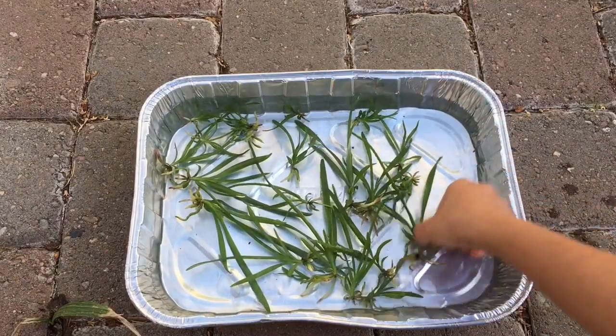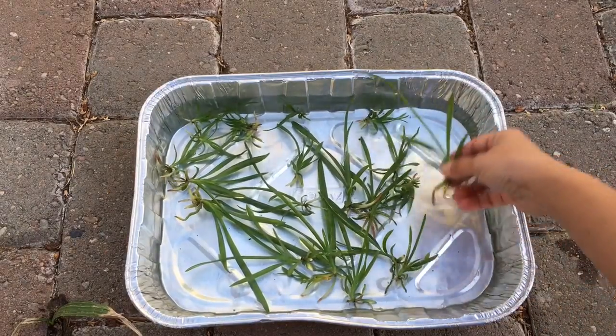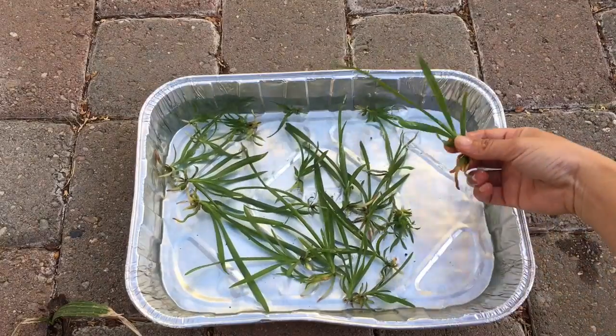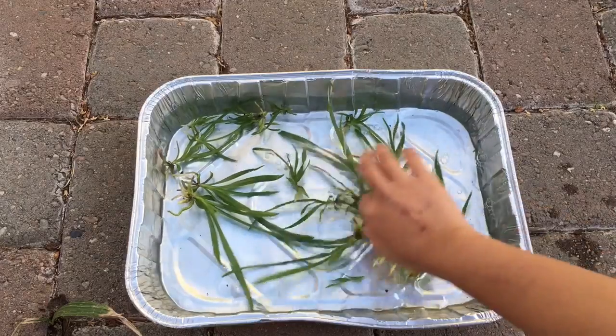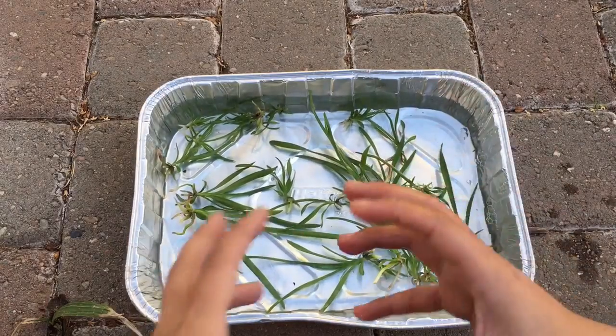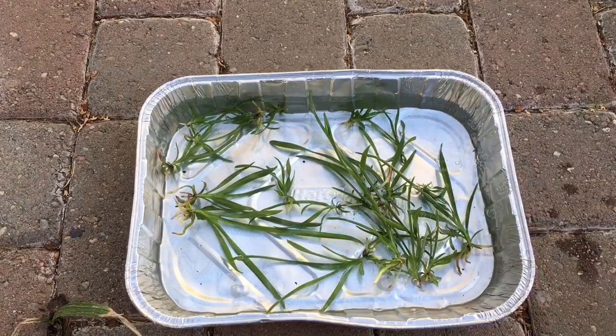So I will let these guys sit for about 10 to 20 minutes according to the directions on the Physan bottle. And I will be preparing my container, my pot, to put them in.